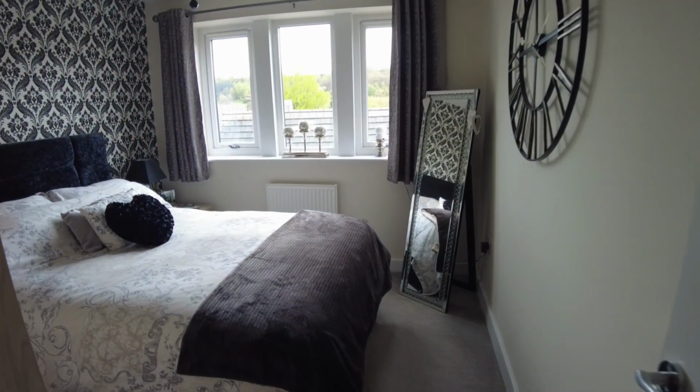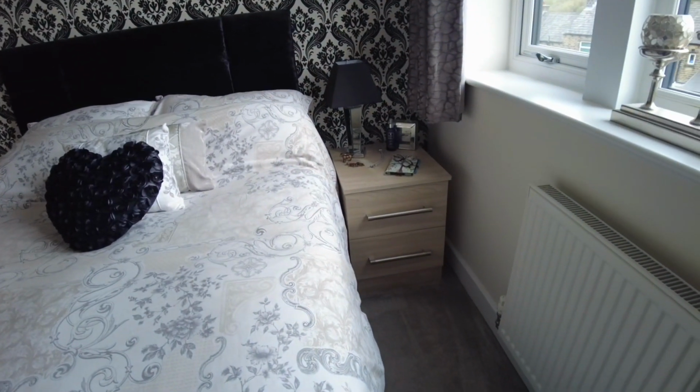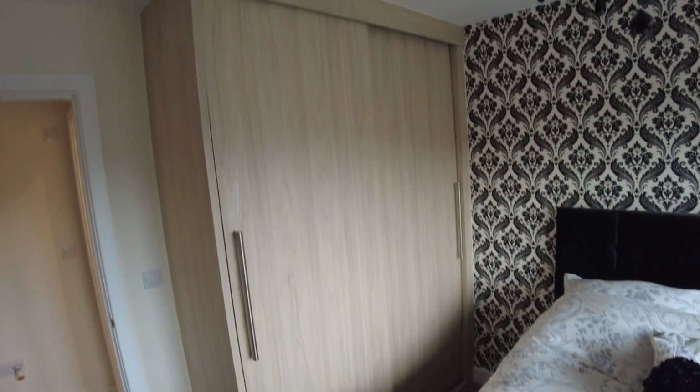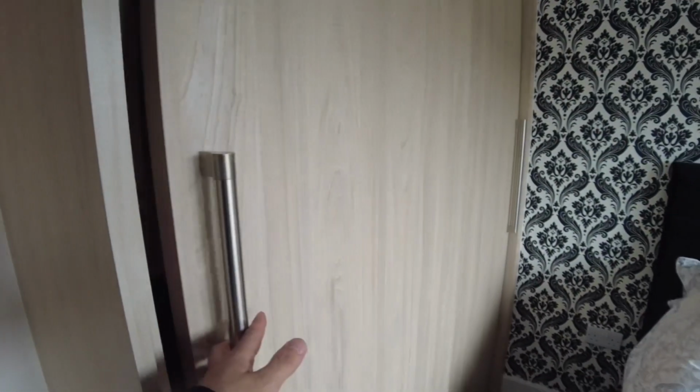Again, double, and lots of fitted furniture again. We've got the matching bedside tables, which match the wardrobes. Again, neutral colors, keeping the same color scheme throughout the house, with these really good sliding doors as well. So making the most of the space, no wardrobes to bring into the property.